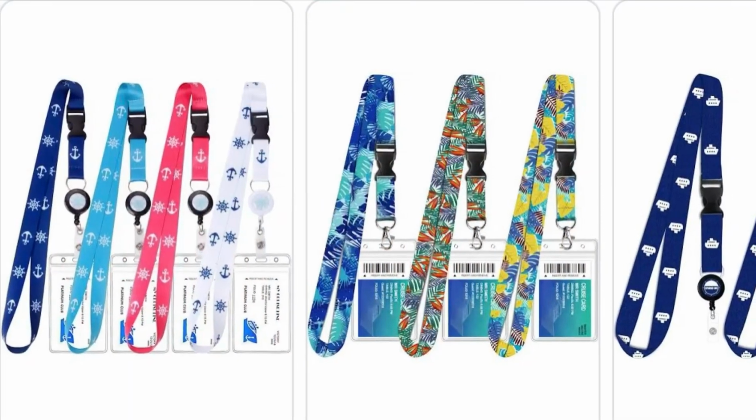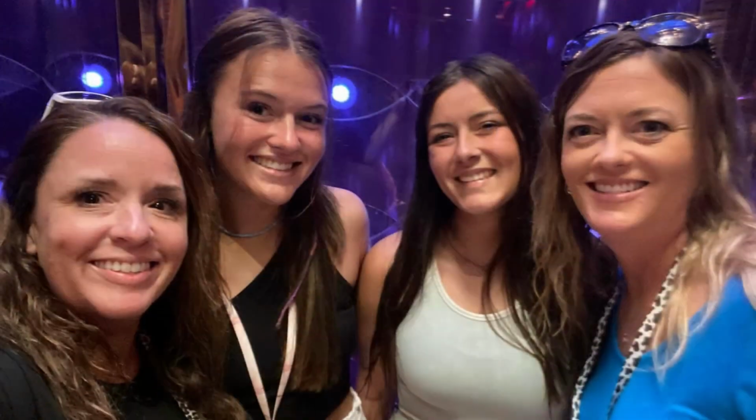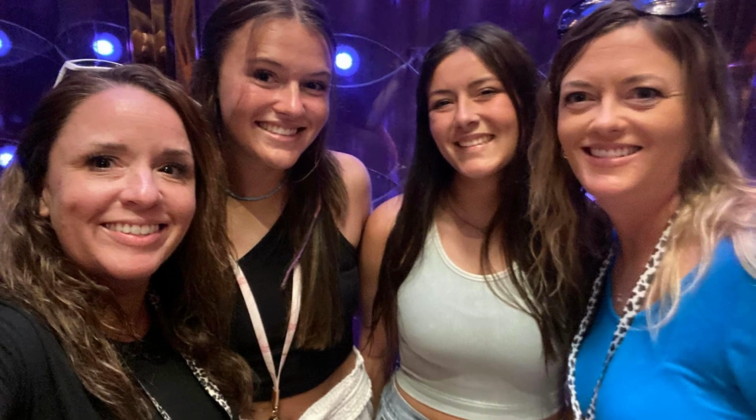Also, make sure you bring some lanyards so you can put your key in the pocket of your lanyard. You're going to use those for everything. It's going to be your room key. How you charge everything you need to do is on that. They're not going to take any cash on board, so you need to make sure you have a lanyard so you have that always with you.